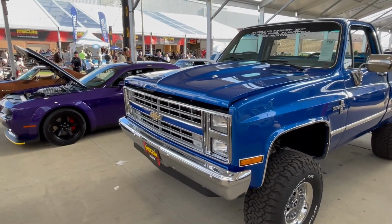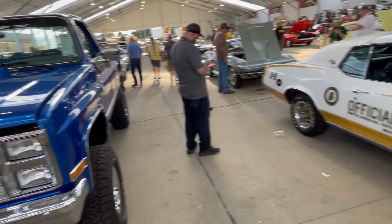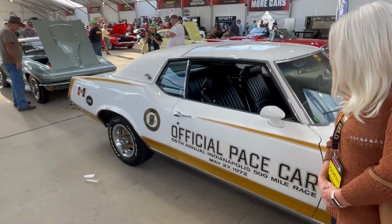'87 K10. These are super valuable now. Any kind of lifted truck now from the 70s and 80s is worthwhile.